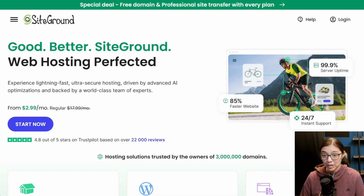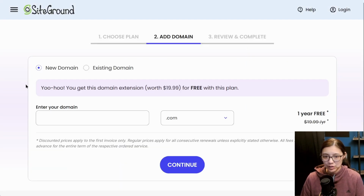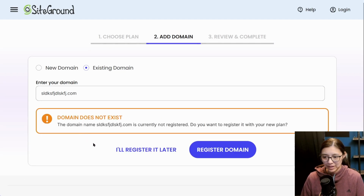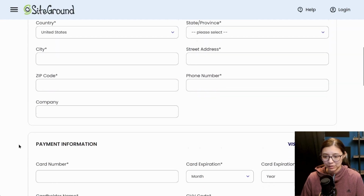All right, so let's start by setting up our website at siteground.com, and we're going to click the Start Now button, and then you can choose the plan that you want. So I recommend the Grow Big plan, just because you can have multiple websites on one account, which can be really handy if you want to have multiple projects. Also, if you sign up with SiteGround, you're going to get over 80% off your first year, so this will give you plenty of time to decide which features you want from the different tiers. Next, you can either get 1 year of a free domain name, or if you're not ready yet, you can use a dummy domain by selecting Existing Domain, typing in whatever.com, selecting I'll register later, and then filling out your account as well as your payment information.